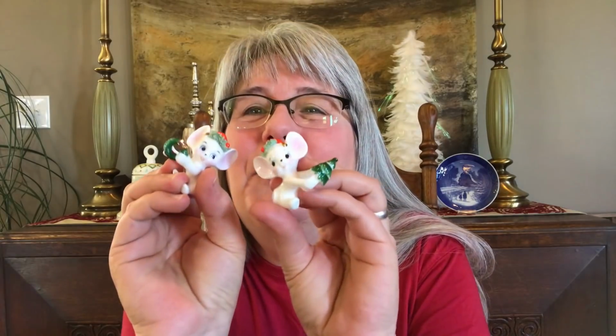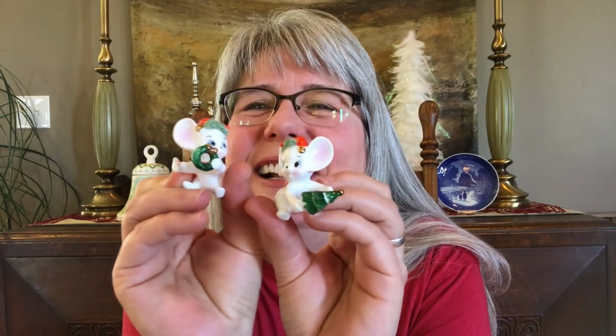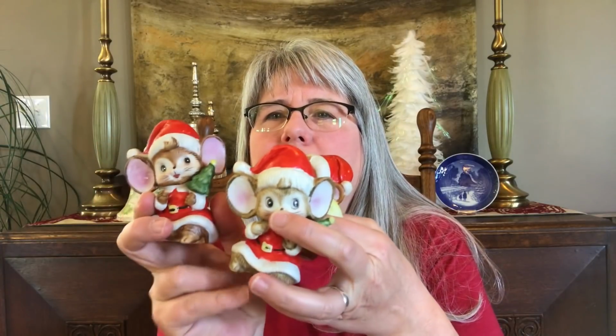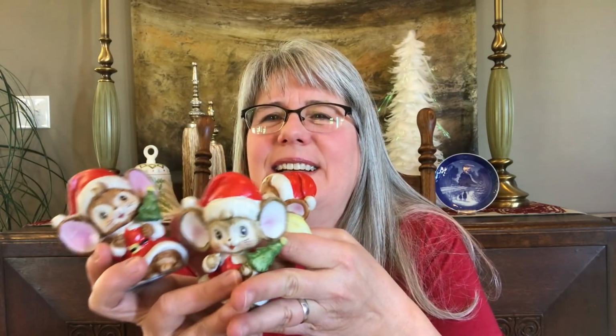Then, everybody loves these. These are my little candle hugger mice. I wanted to show you guys, but I have them on my dining room table for Christmas, and I've got them on candles. They look really cute. I think I hauled these recently. These are three little mice, and these are Homeco mice. Like that. Aren't they cute? I just love them. I think I'm going to keep these.